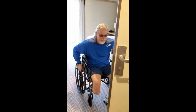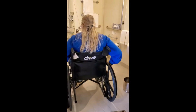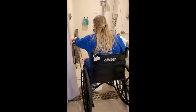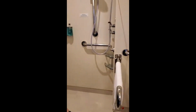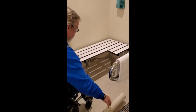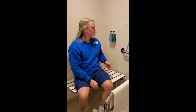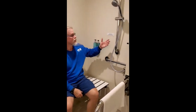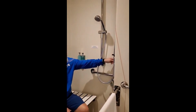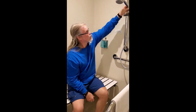The bathroom doorway is large enough for a standard size wheelchair to enter and exit with ease. The shower bench folds down very easily and is quite comfortable to sit upon. The shower nozzle can be lowered by the bar, and the water, hot and cold, is easily reachable.